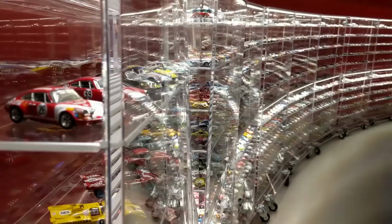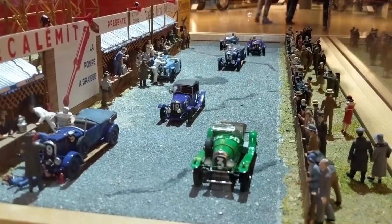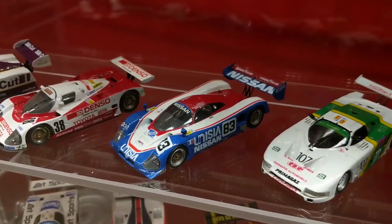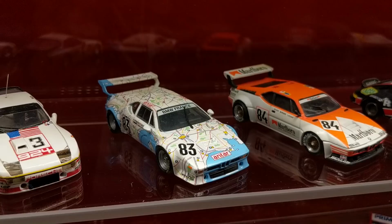What's cool about this museum is you could go there any time of the year. It doesn't need to be during the 24-hour week. If you're just a car nut and you want to check out the area, check out the track, you gotta go to the museum because it's open all year round.